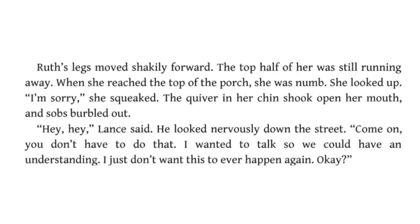Ruth's legs moved shakily forward. The top half of her was still running away. When she reached the top of the porch, she was numb. She looked up. "I'm sorry," she squeaked. The quiver in her chin shook open her mouth, and sobs burbled out. "Hey, hey," Lance said. He looked nervously down the street. "Come on, you don't have to do that. I wanted to talk so we could have an understanding. I just don't want this to ever happen again, okay?"